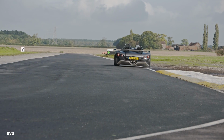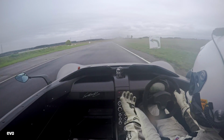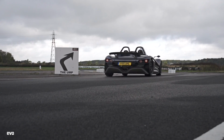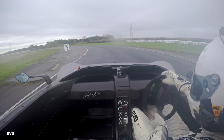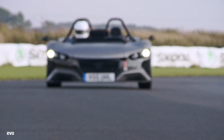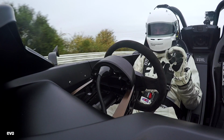So, first impressions of this new contender, I guess. Well, it's £60,000, let's say, in the UK, which is a lot of money by anyone's standards for a car like this. However, the quality looks really, really good. It's just a really nice thing. I think they've got that absolutely right.